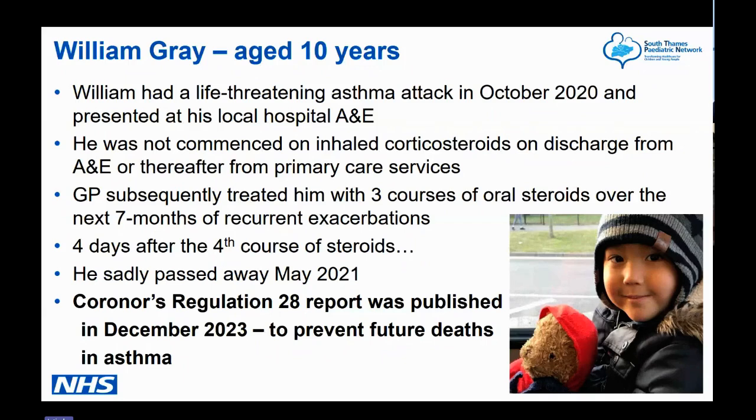This was sadly William Gray, who had a life-threatening asthma attack in October 2020 and went to his local A&E. He was initially not commenced on inhaled corticosteroids and was discharged from A&E, as far as I'm aware, and the report showed the same from primary care services. His GP subsequently treated him with 3 courses of oral steroids over the next 7 months of recurrent exacerbations. But 4 days after the 4th course of oral steroids, with no inhaled corticosteroids, he passed away in May 2021, 7 months after his first life-threatening asthma attack.